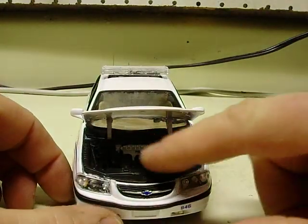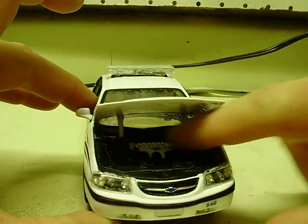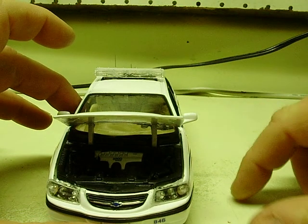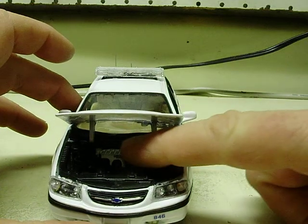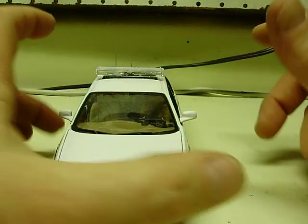Hood still opens on this. You can see the detailed, what you call a detailed motor anyway. At least they do a little bit of painting on there, and like Motor Max or some of those actually has a little bit of color to the motor. As you can see the intake, everything, a little bit of aluminum paint. Detailed it out a little bit.